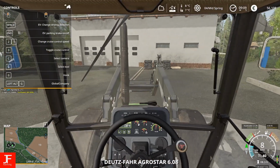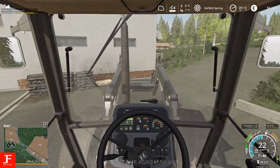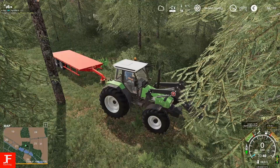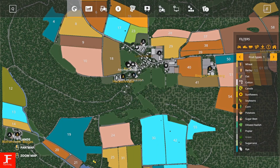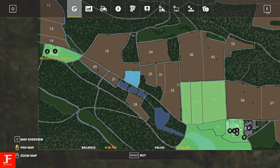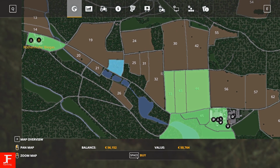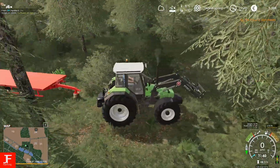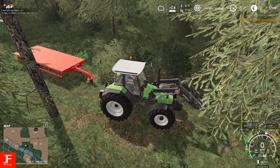And let's head over to the forestry area. So we need to purchase this. Luckily, this one is not expensive, which is why I chose it. So it's only 50,000 euros. The amount of trees in here, I would hope we can make that back.